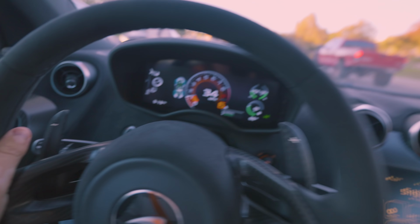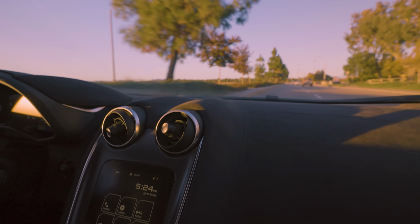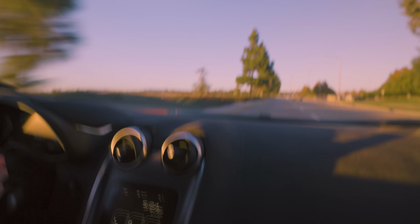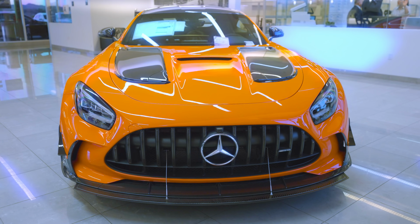And now I'm told that an AMG GT Black Series has arrived at the local AMG dealership, and I haven't really seen one yet in person. So let's roll up in style with the 600LT, right? Alrighty, this is it. We've made it.